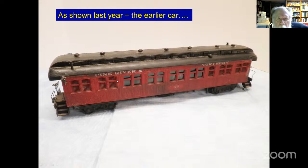These windows here are covered over on both ends with some sort of louver material. It's metal. I'll let you know how I found that out later in a couple of slides. But other than that, it's kind of dirty. The roof's in pretty good shape. It looks great until you pick it up, and it sounds like somebody put a handful of marbles on the inside. So there's obviously a problem with the inside. We have to take that apart. And that'll be the first adventure.